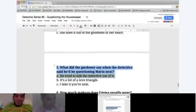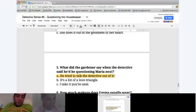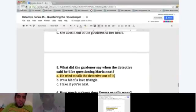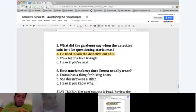So number 5, this was actually from the previous lesson. So towards the end of the interview with the gardener, the detective mentions that he's going to interview Maria next, and the gardener says, "Oh, she's an angel. She would never steal. You don't even need to waste your time interviewing her or questioning her." So he tried to dissuade the detective. Yep. He tried to talk him out of it.